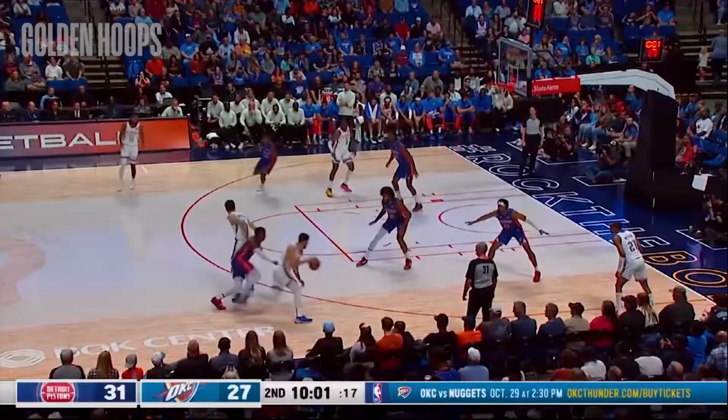Vicious. Got it right back. Has to make his move. Holmgren avoids the defender. Holmgren with handles, spins, fires. Zach Collins waiting to check in now. Holmgren. He may have fooled himself on that play. Big mismatch here, Holmgren.